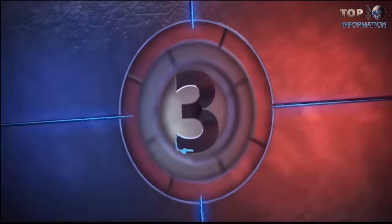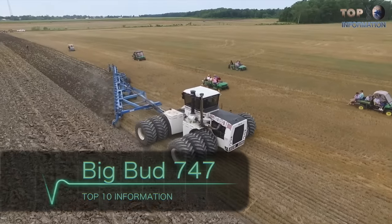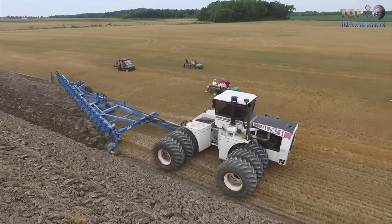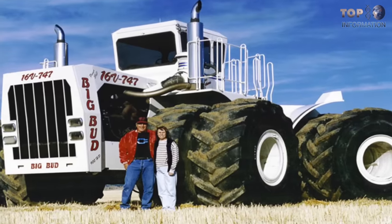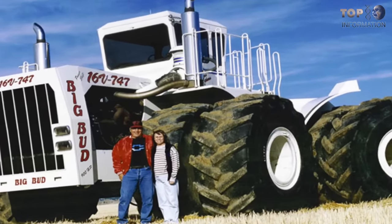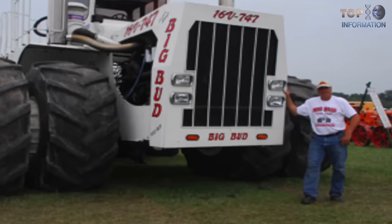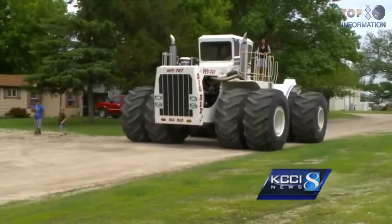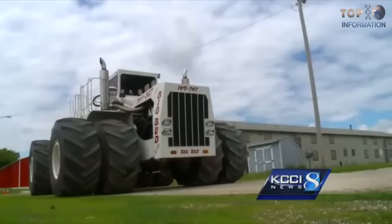Number 3. Big Bud Tractor 747. In 1977, the Big Bud 747 tractor was built in Havre, Montana. The tractor was built by Ron Harmon and the crew of the Northern Manufacturing Company. The tractor was built to produce 760 horsepower by using a 16-cylinder Detroit diesel engine.